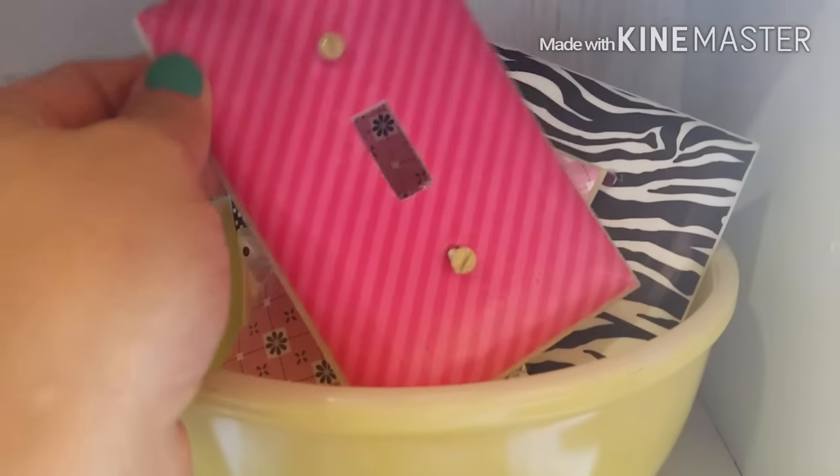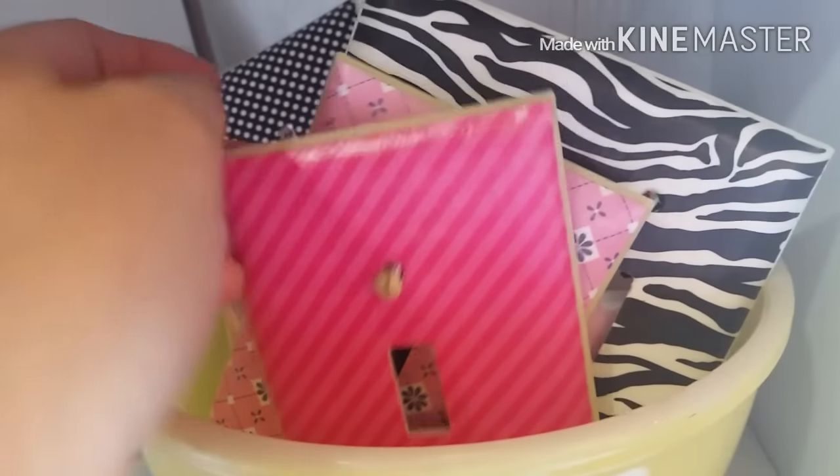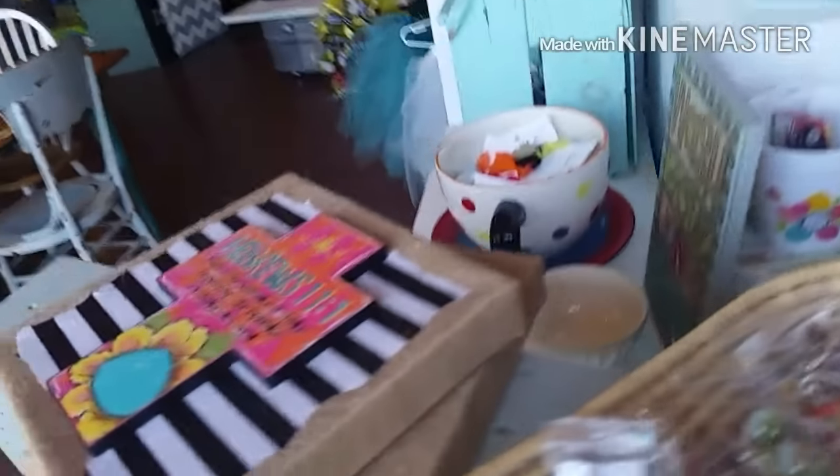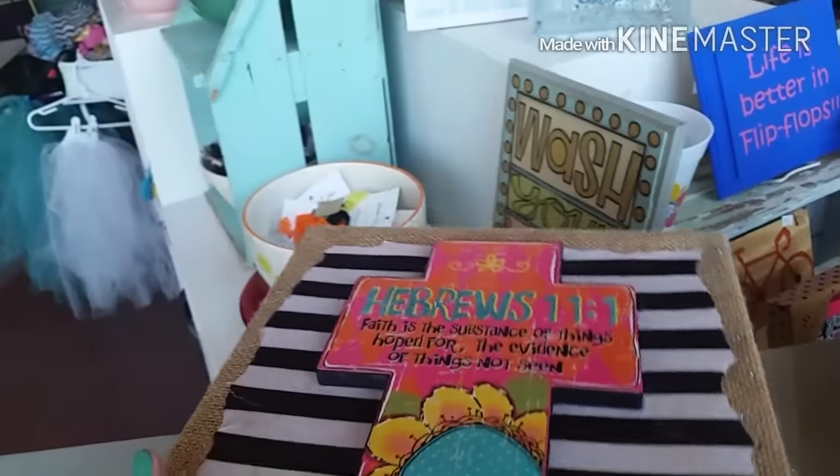Another great way to use up scraps of paper is I've decorated these light switch holders, again using Mod Podge, and those are really fun to make. So I made those. I'm trying to think if there's anything else I've made. I made these. I got this cross from Hobby Lobby and used tissue paper and this canvas. Not so much scrappy supplies there, but a few things.